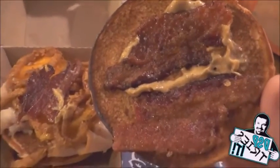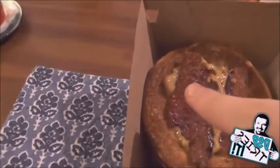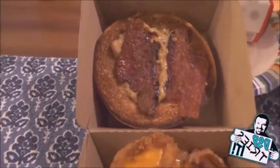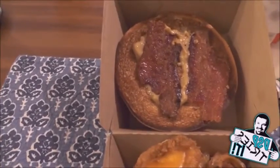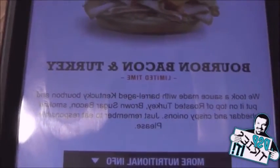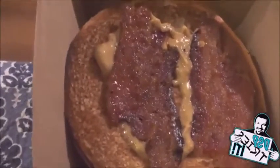There it is. Their brown sugar coated bacon. It's supposed to be special flavored bacon. Okay. Several pieces. You've also got their new bourbon honey mustard, or not honey mustard, excuse me. I think it's like a bourbon spicy style mustard. In fact, if I click on the sandwich, I actually wonder if they'll show. A sauce made with barrel-aged Kentucky bourbon. Yeah. So it's some kind of a mustard with Kentucky bourbon infused in it.